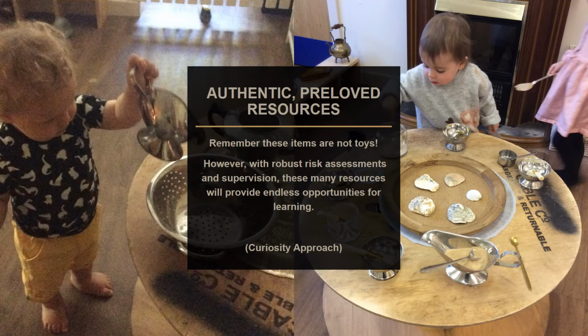Extensive discussion took place on how we would resource the setting, and we all agreed that authentic and pre-loved resources were far more valuable to support children's learning and development than toys. How much more homely is it if we have an environment which looks like a home, with comfy chairs, lamps, fireplaces and real pictures, not child-sized furniture with toys and resources made for children with only one purpose.